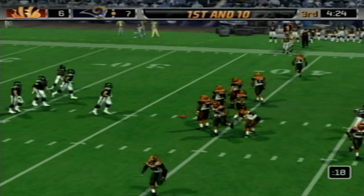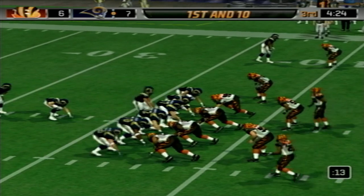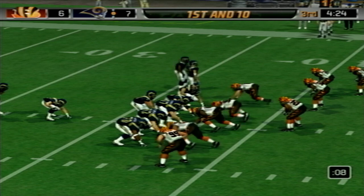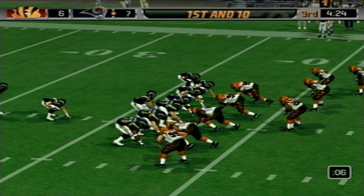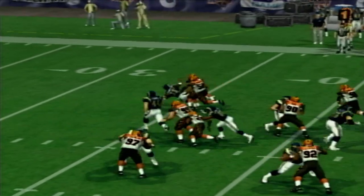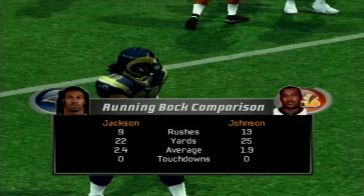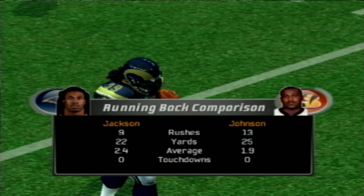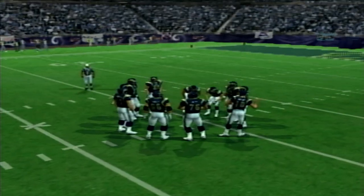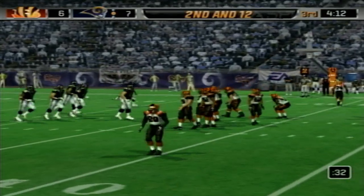First and 10. The Bengals come out in a 4-3. On the carry. Dropped behind the line for a loss of a couple. Now let's have a look at what our runners have done up to this point. Ball on their own 36.